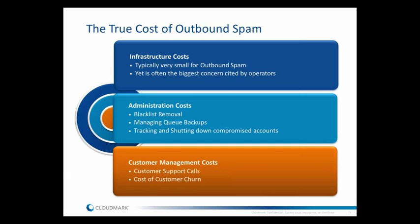So they may call customer care, complaining why they can't receive email, complaining why they're getting bounces sent back to them, and those customer care costs can add up. The other cost, of course, which is also difficult to quantify but very, very significant, is the cost of customer churn. How much does it cost when a customer leaves your network because they feel like the service is not working?